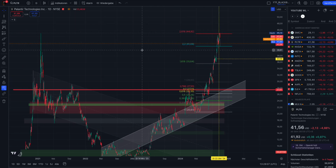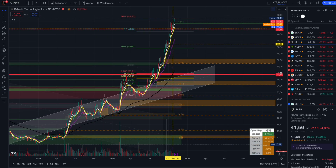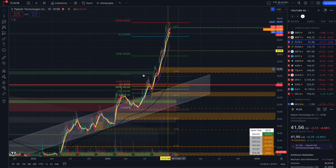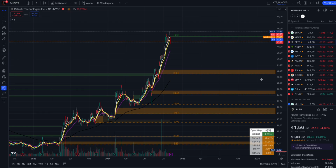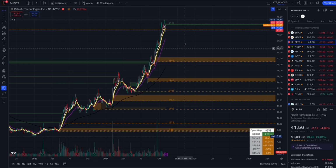But guys, everything that shoots up quick comes down quick as well. This is often the case. Even though I am not bearish on Palantir, don't forget, the market makers always leave us some footprints in the chart that may look messed up to you, but it's very easy to read. I will disable the drawings, guys. You can see every time you have this orange field in the chart, this is an open down gap.